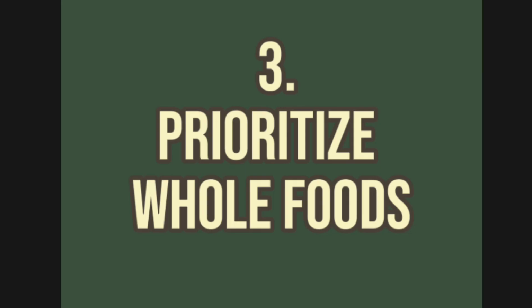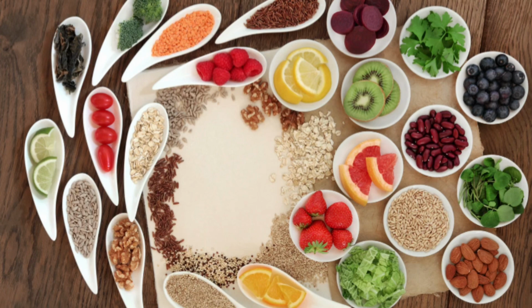Many companies have started to actually use these natural alternatives in response to consumer concerns. Number 3, prioritize whole foods. Incorporate more whole, unprocessed foods into your child's diet. These are less likely to contain artificial additives and offer numerous health benefits.